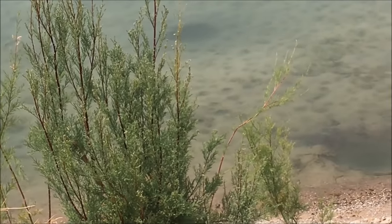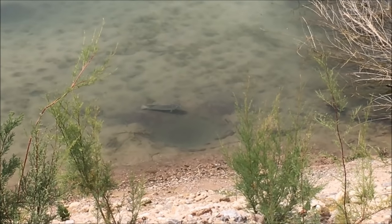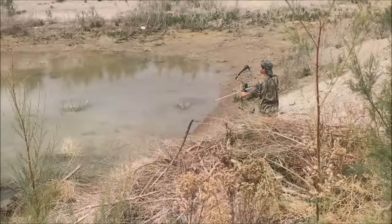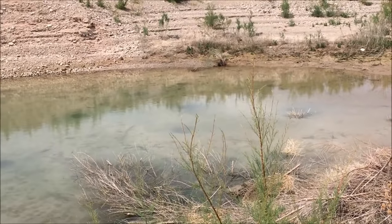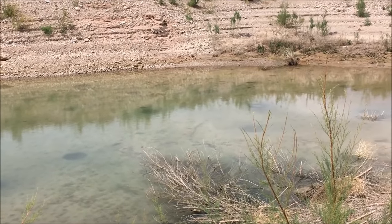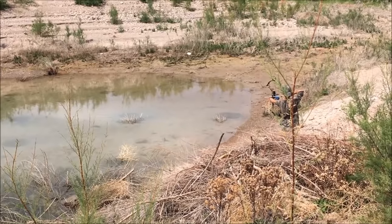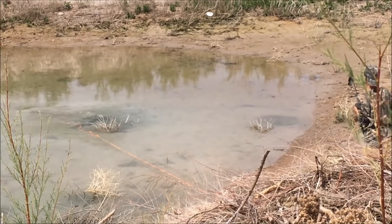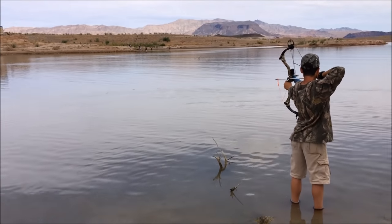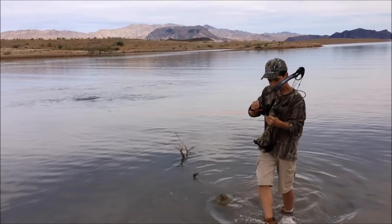There's one across the lake from you. He's over there in the shallow. See him? Look at right here. You see him in this nest right here? In front of us? Getting closer. They're right there on top. You can see their backs. Got him. Got him.